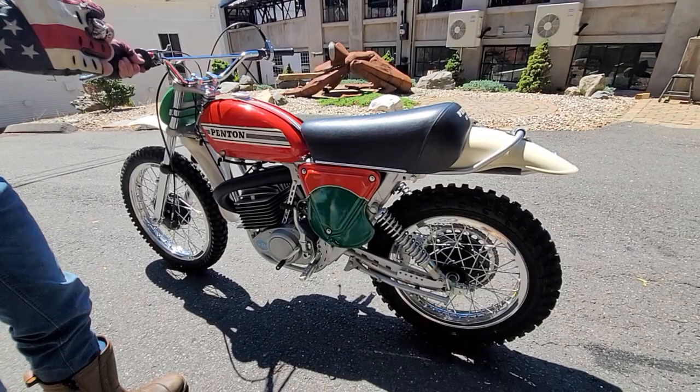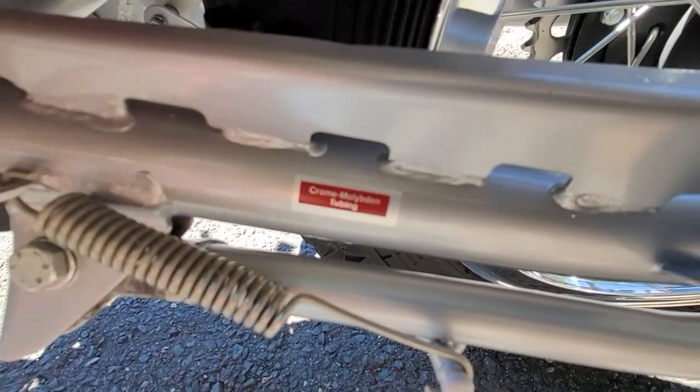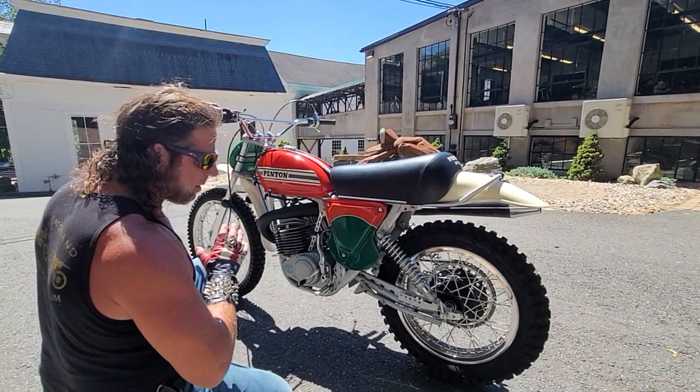This bike was capable of motocross or Hare Scrambler. It is a 6-speed transmission. It has a chrome molybdenum, you see right there, tubing for the swing arm, the frame, top shelf components. These were the bikes to have. If you were a youngster back in the 70s, like I was 10 years old when this bike came out, you saw these in the magazines, you just knew it was the best of everything.